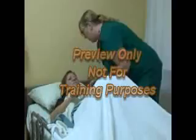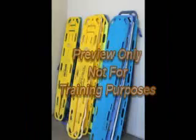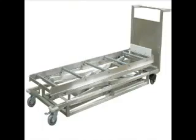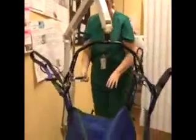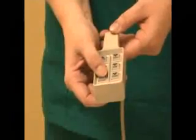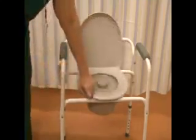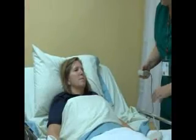When lifting or moving a patient, utilize devices such as slide boards, slip sheets, slings, rollers, belts, and mechanical or electric hoists whenever possible. Equipment such as adjustable beds, shower chairs, raised toilet seats, and grab bars can also help by allowing a patient to assist the employee during the transfer or move.